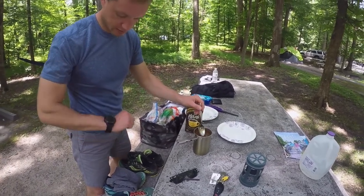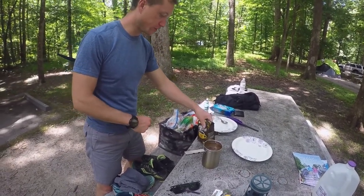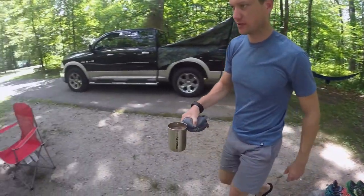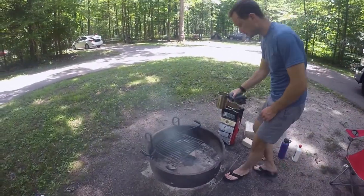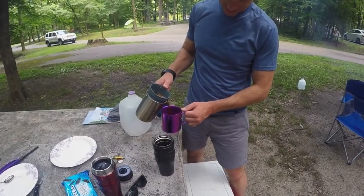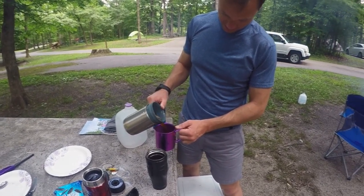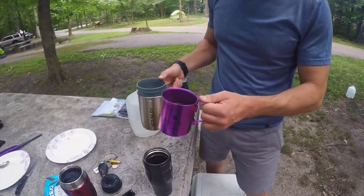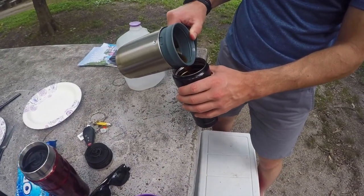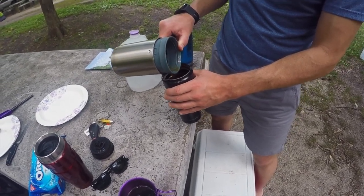And it just sits. So we put it back on the stove. Let it sit there so it continues to. First cup of kombucha.